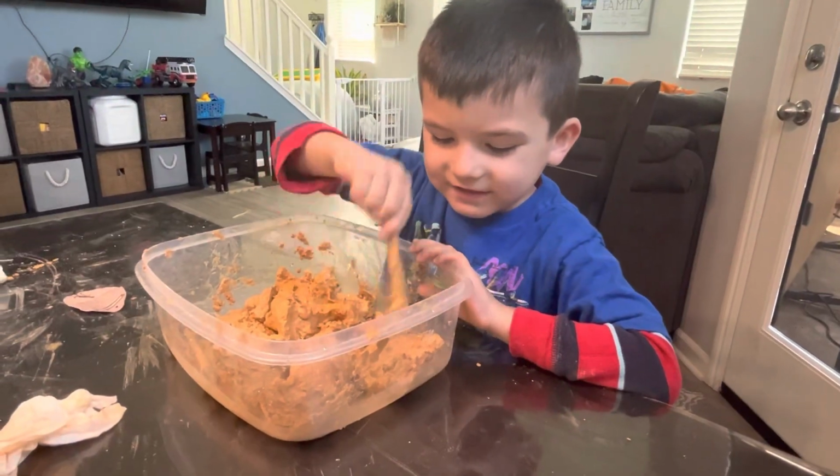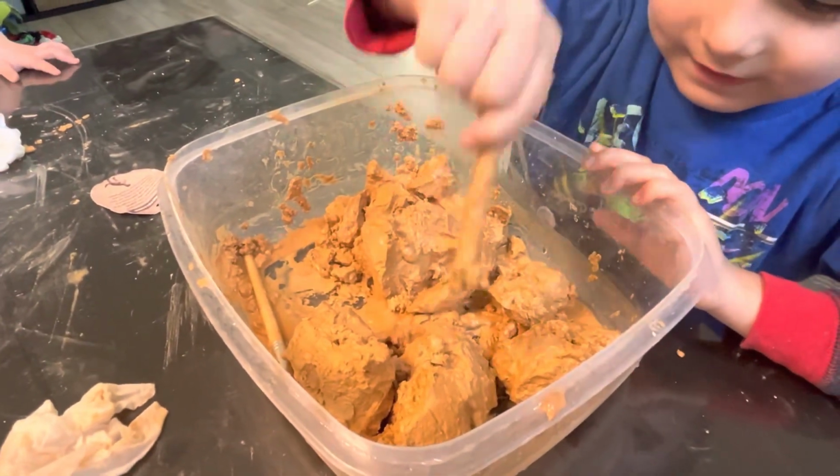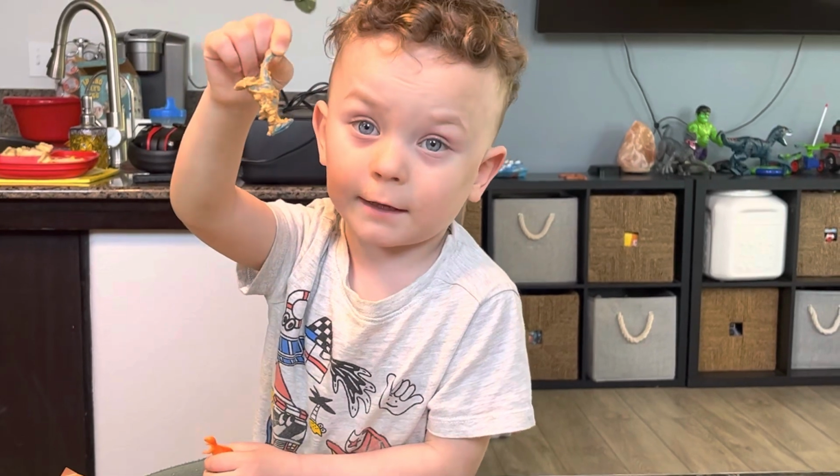There's one more dinosaur, and it went in one of these holes. In one of these. This one. Oh, I can't find the dinosaur. This dinosaur is daddy.